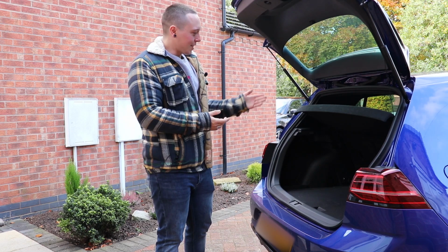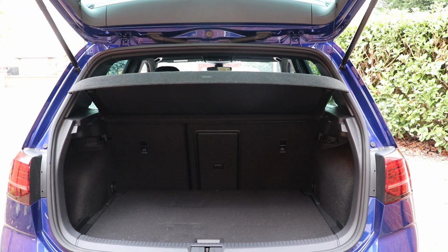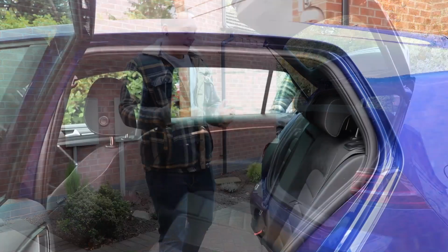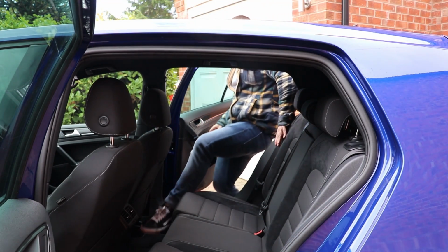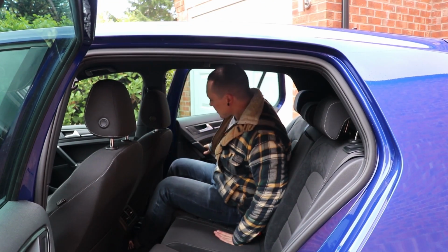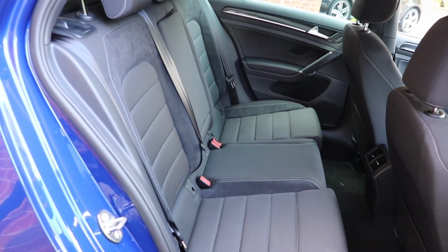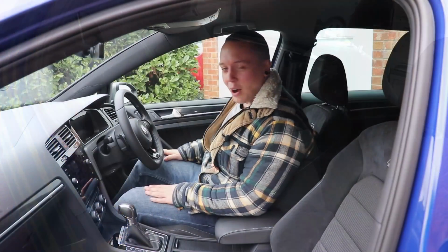Yeah, if you need more space though, you can fold them seats down in a 60/40 configuration, and you do have a load through gap in the middle seat for things like skis. As you can see, there is also plenty of space in the back. I'm 5'11" and there was still loads of room. One slight disappointment back here though is that despite having a 12-volt socket in the boot, there are no power points for rear passengers. Right, what about the front?